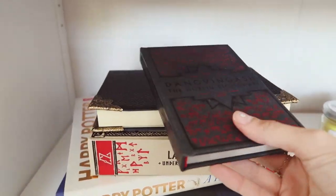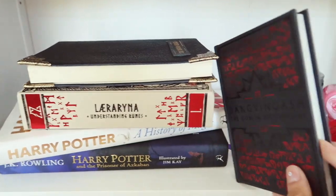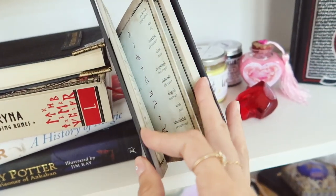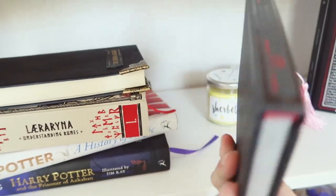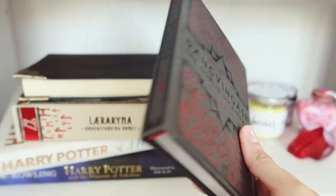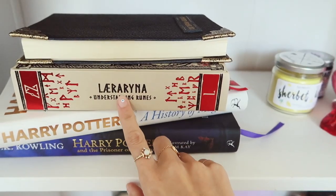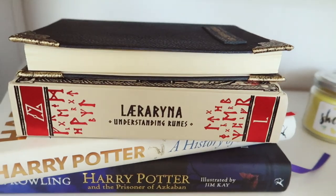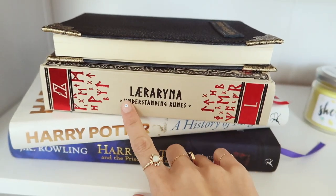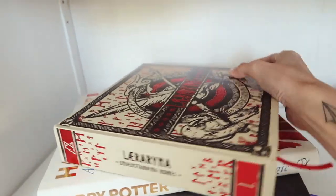And then over here, we have some more books from Alarm18. This is the Goblin Dictionary. Let me see if I can flip through that. I mean, you know what? I'm just going to link his Instagram down below because he has better pictures and you'll be able to get a better look at this. And then I have another one of his books. My gosh, I have so many of his books. There's still some more to come. But yeah, this one is just Understanding Runes. And it's also really, really pretty. Let me show you.